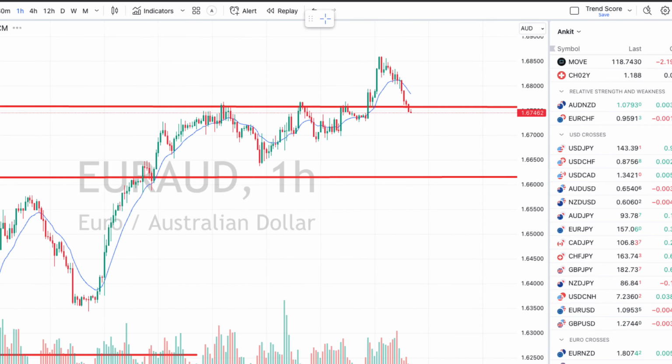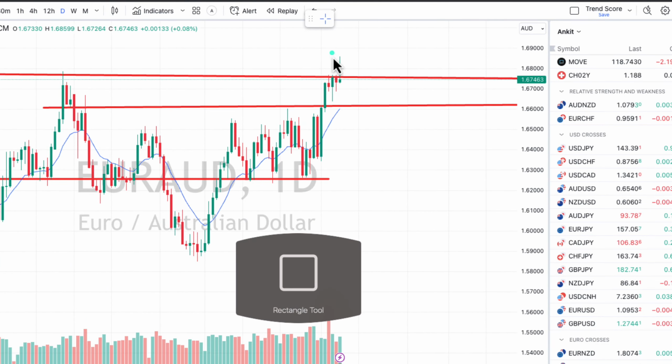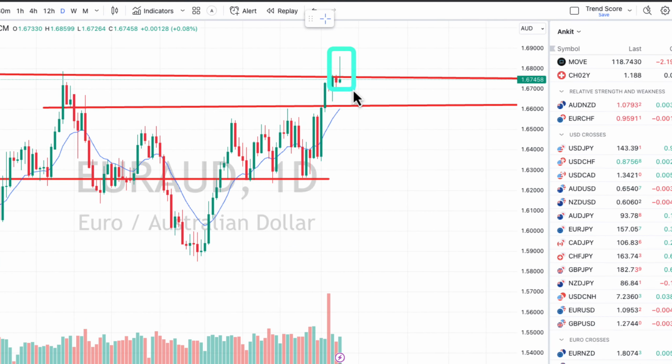Euro Aussie. I mean, euro is pulling back, and you can see on a daily chart, it did break out and sort of peaked a little bit. This is a bit of a reversal sign to me. So I can maybe take a look at Euro Aussie short, but again, this is a shorter term trade.